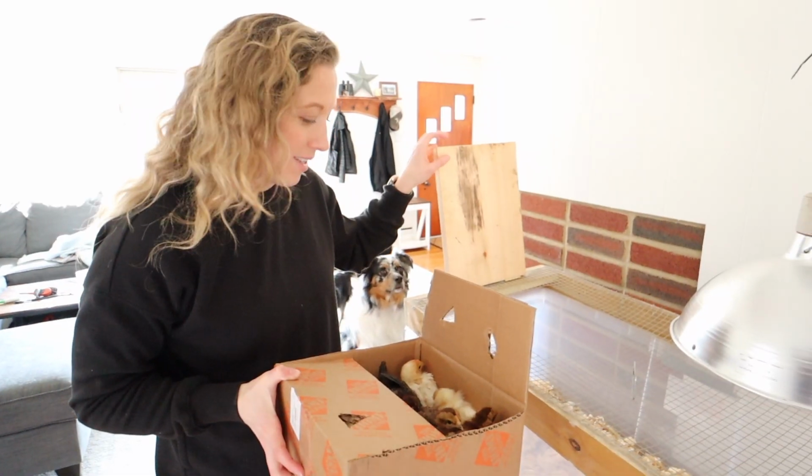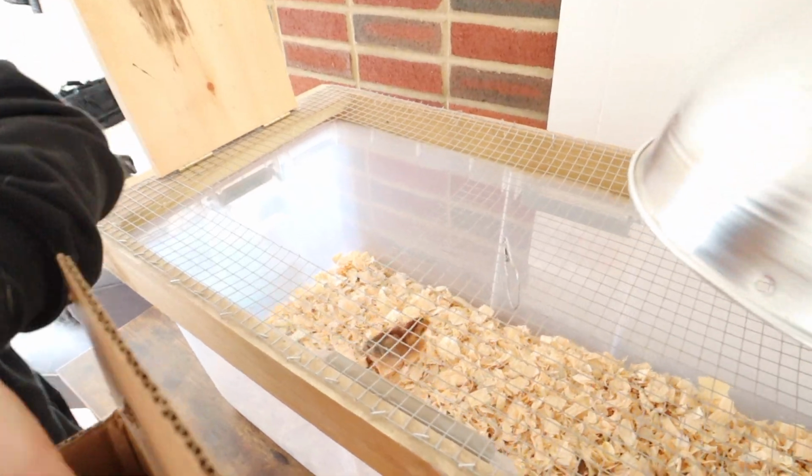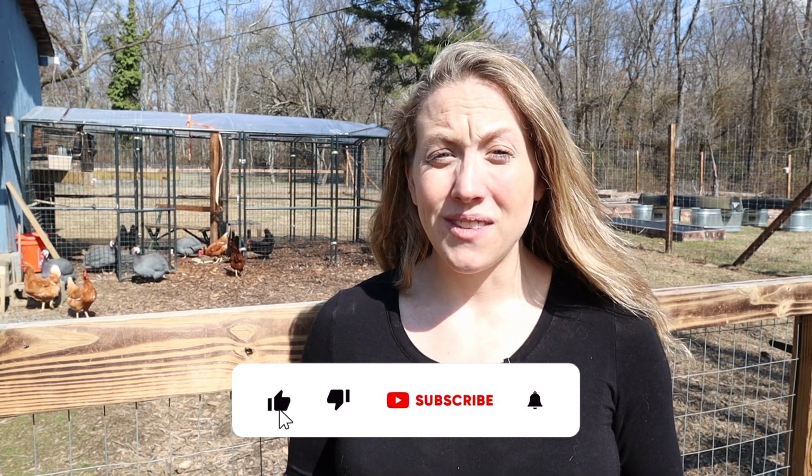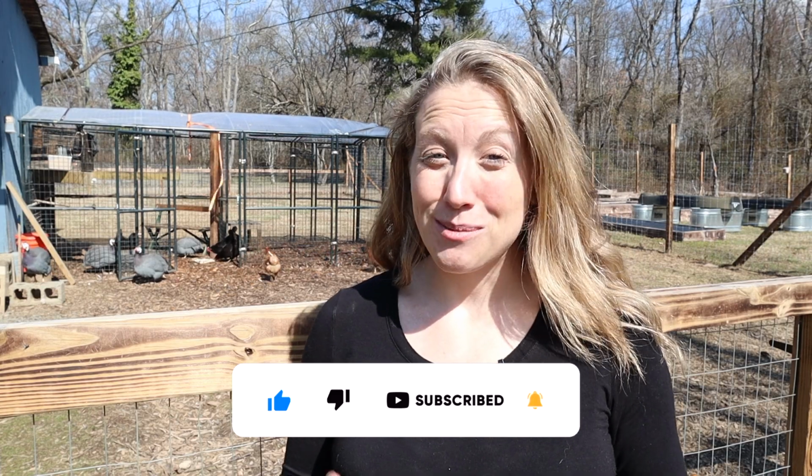When you actually get chicks and you start to raise them, they're a little more dependent on you. They don't have their mama hen, but once they're more grown up, like you can see all of our chickens in the back, they honestly are pretty self-sufficient, can do a lot of things on their own, and are pretty smart animals, if you could believe it.